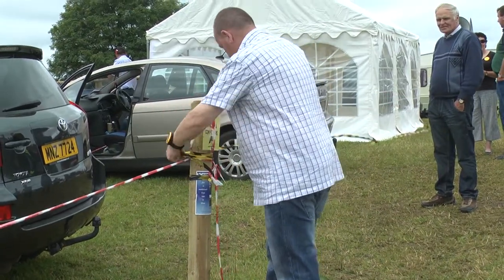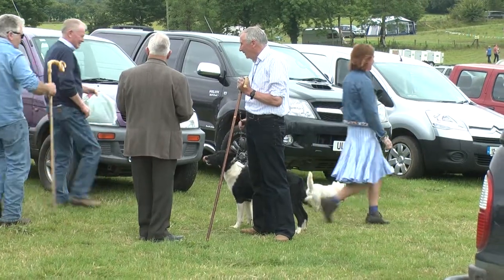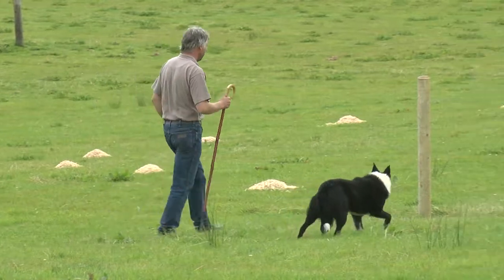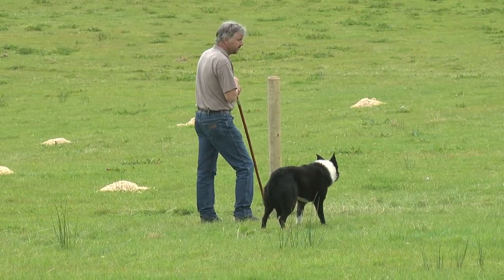Competitors start to arrive probably in the afternoon of the Wednesday evening. At 8 o'clock the trial commences. The first competitor goes to the post and he just starts off the trial, basically.